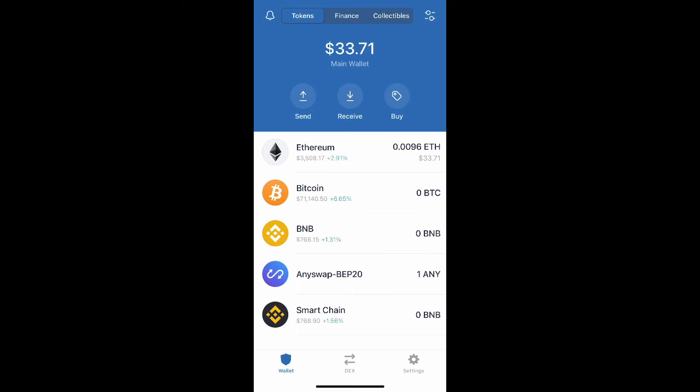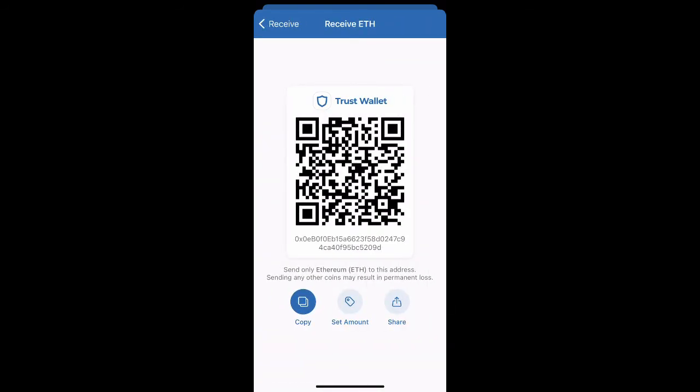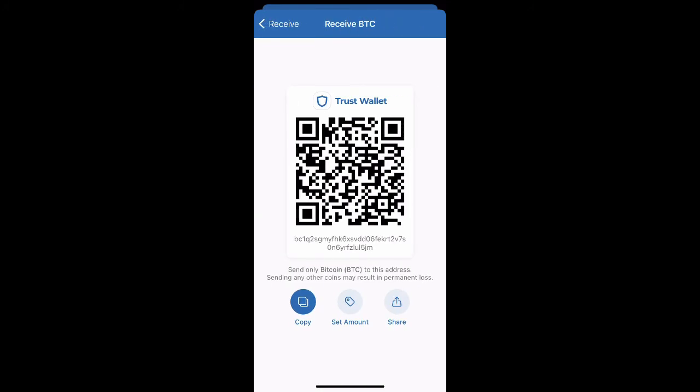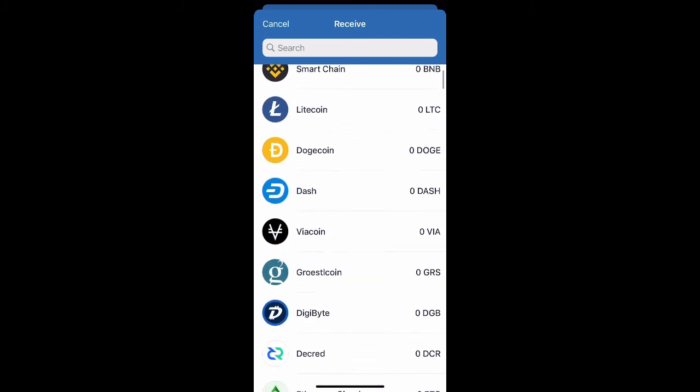So either way, if I wanted to receive, I would tap receive, Ether, make sure. Now this is a multi-coin wallet like Atomic and Exodus, which means it can handle Polkadot, it can handle Bitcoin, it can handle coins that are on multiple blockchains. So you do want to make sure that you're choosing the correct blockchain for what you're receiving. So if I look at Bitcoin and I see the address there, it's bc1q2. That is a different address. That's a Bitcoin type address. Whereas if I go to the Ether, 0x, and all of the Ether tokens will use that same address.